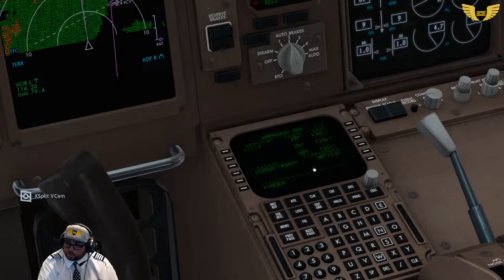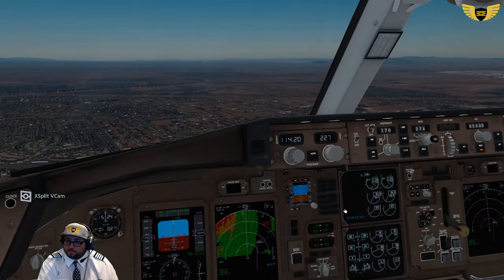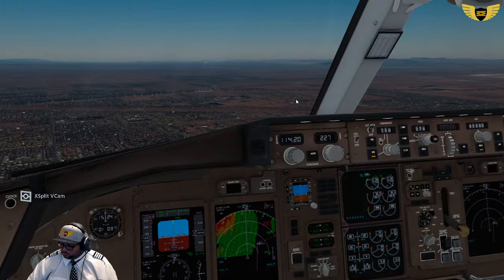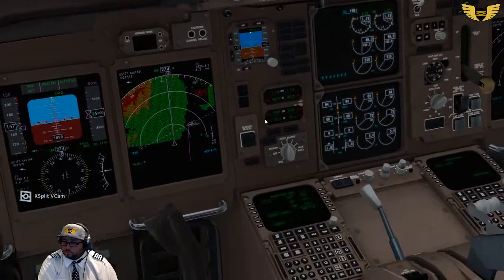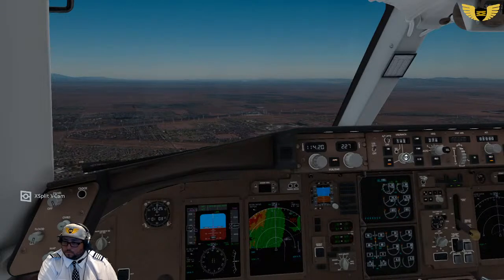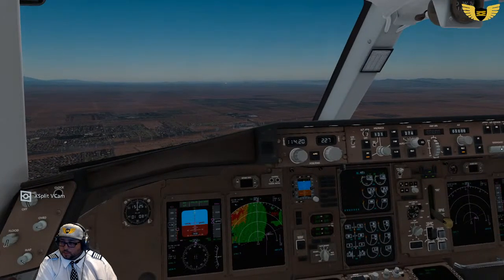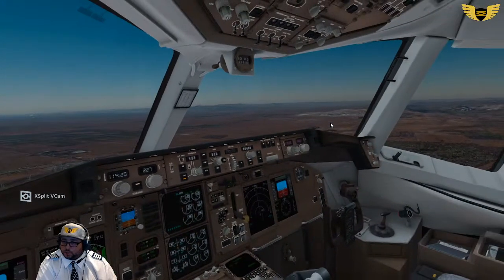Alright, so our final approach speed is 121, flaps 30. So that's what we're going to be looking for. We're going to go gear down here. We got 121 here. We're gonna go flaps 30. And I'm going to go and take over autopilot here. So we're gonna visually take this thing in here.